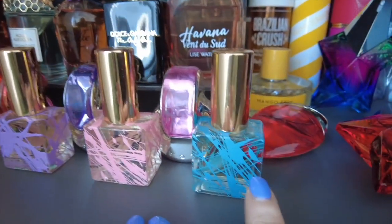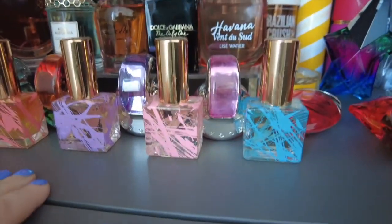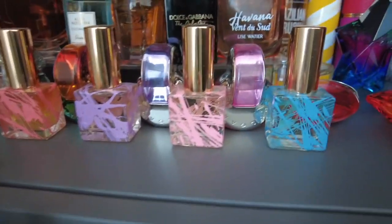And these little square bottles here are Lavender Clouds and Poetry. I'm going to link some information about them down below. Black-owned company here in Canada. So these are all handmade bottles. I absolutely adore their fragrances.